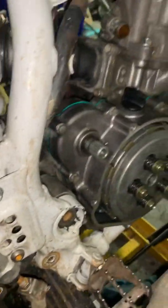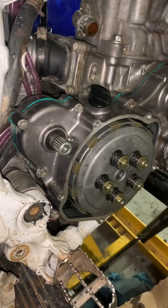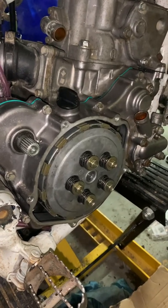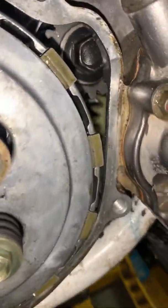But anyways, I tried to lean it out some, tried to tune the carb a little bit more, and that wasn't doing the trick, and it was actually getting worse. So I finally tore into this thing and got back there, pulled that gear, and as soon as I pulled the gear, I knew right away the oil seal was bad, because I think I've got the old one here still somewhere.